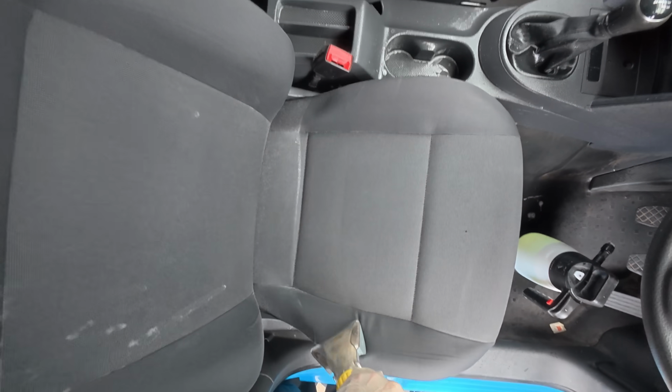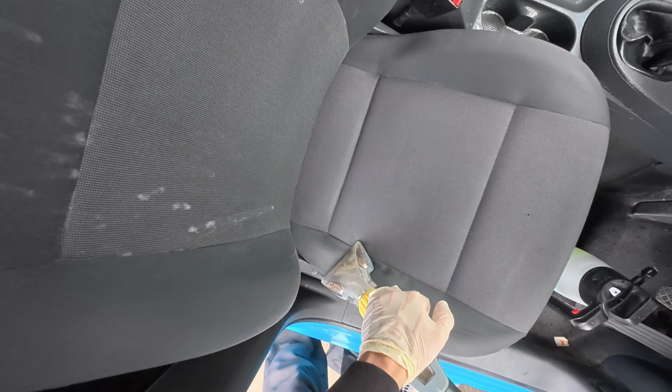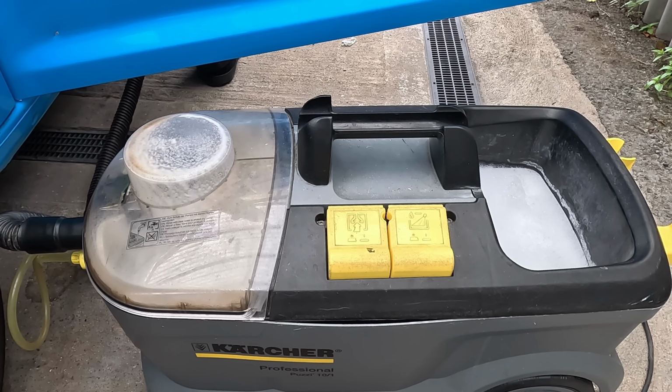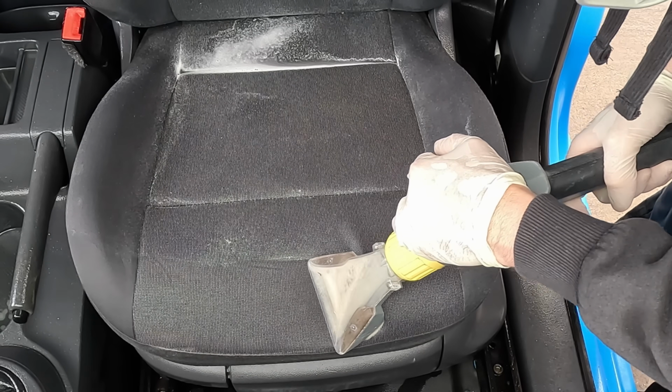And as I get the occasional question of what do I use, it's a machine called a Karcher Puzzi 110, and as you can see you put the water in the back end of it, and the front end's where the water gets extracted into.